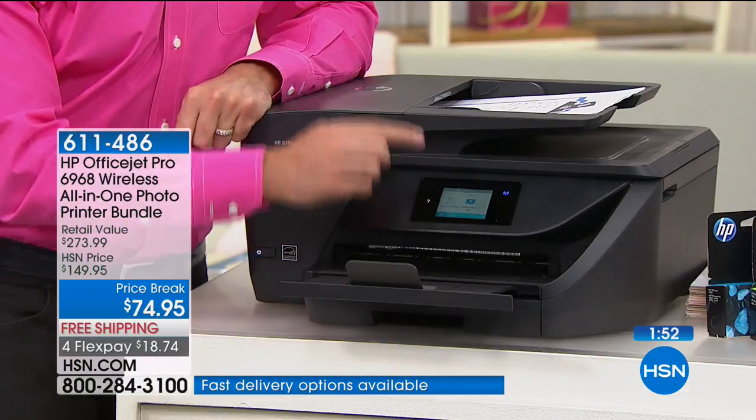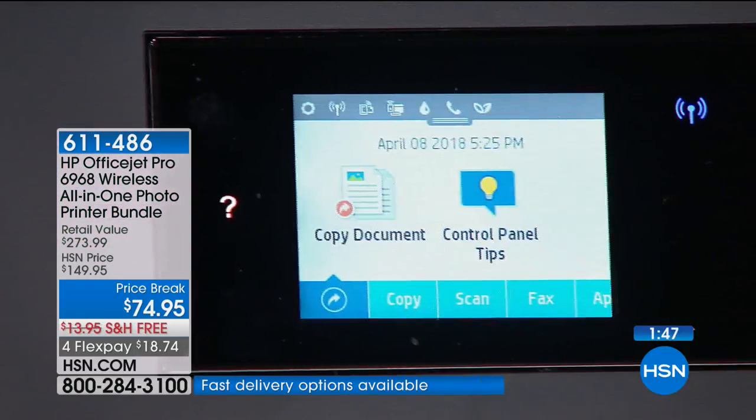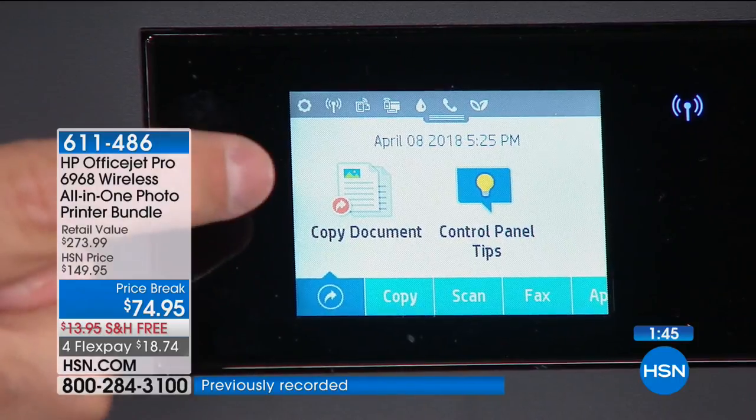Do you see this great, big, beautiful screen? The color screen makes things so easy. This is something I don't know. I've never done this on another printer. I only get to demo this on this printer.